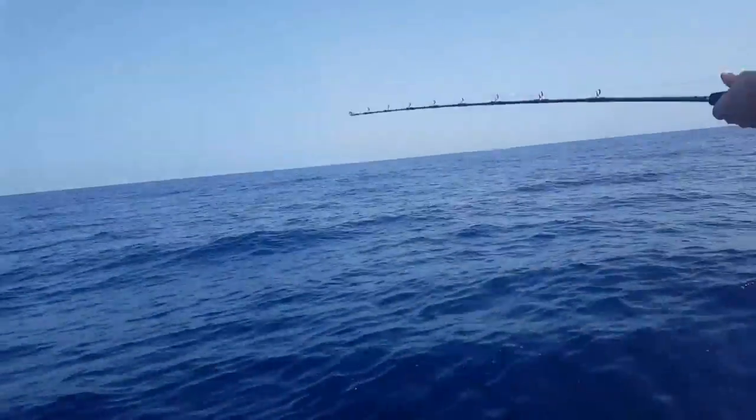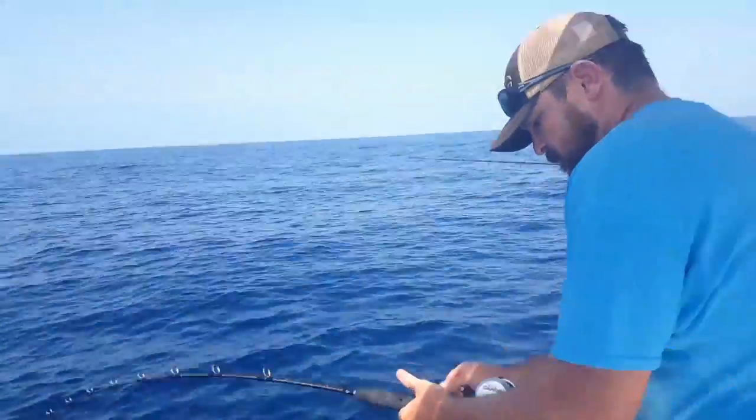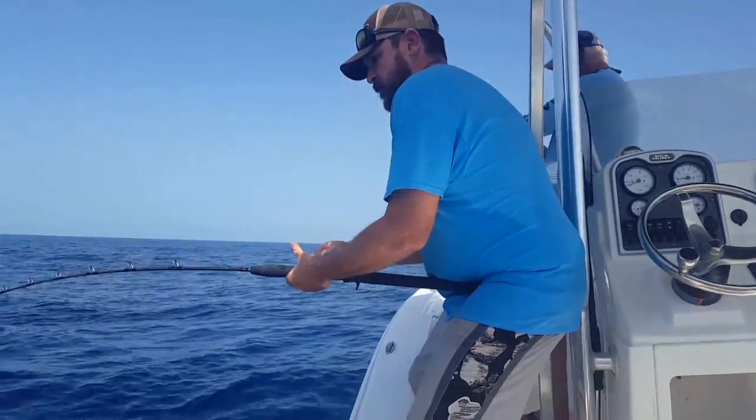And reel. Okay. Can't see anything in front of me. Let's see. I can see pretty far, but I can't see anything. Buy another camera. Please continue fishing. Have fun.